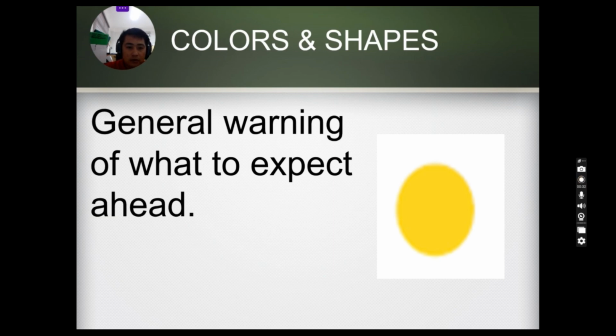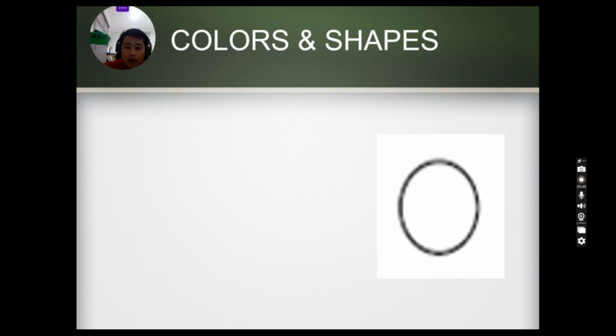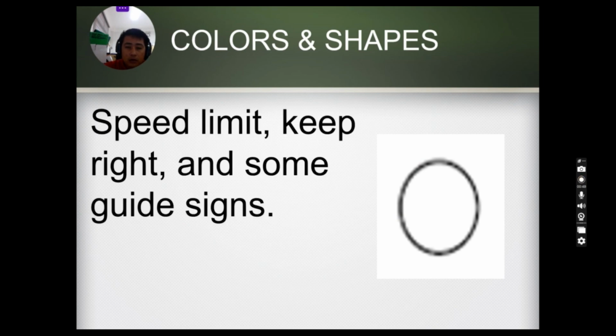So pag sinabi natin color yellow, this is a general warning of what to expect ahead. Okay po? In some other circumstances, yellow means a warning, ano, or preparation. Next, we have the color white. So pag nakita yung color white, it means speed limit, keep right, and some guide signs. So commonly siya ay background ng halimbawa ay speed limits, yung mga 50 kph, 25 kph, etc. Also, color white is a symbol for keep right. So dapat lumalagi sa kanan, and some guide signs.